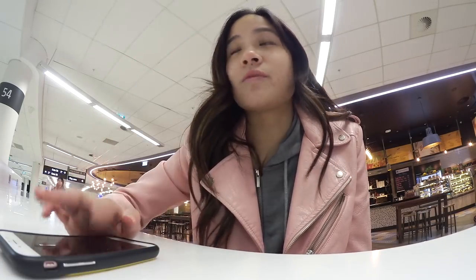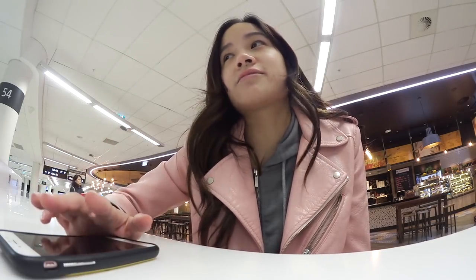Around 7 a.m. tomorrow, I'm flying to Seoul, and I believe the flight's like 6 hours or so. Sunny's going to pick me up at the airport, and then straight away we're going to go out, so that's going to be really fun. Really excited to see Sunny again, and of course Gamja.